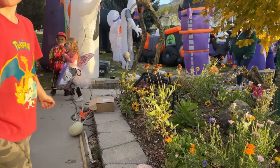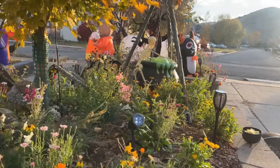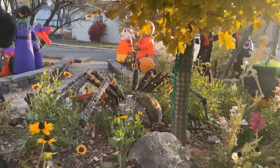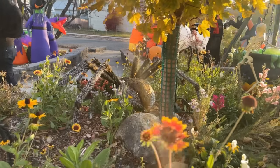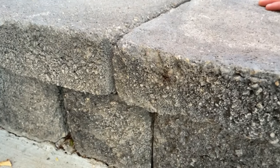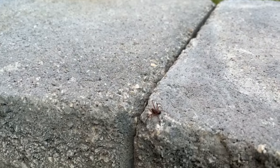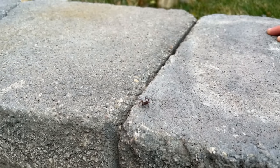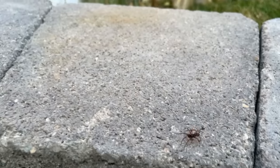See that pumpkin guy? Oh, thanks. You have a lot. Maybe too many. Might have a problem. Oh my gosh, it's a Halloween spider. Look at the Halloween spider. He's so cute. Those ones might bite. Is he a baby? He looks like a teenager.